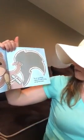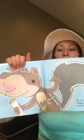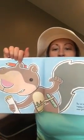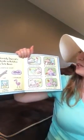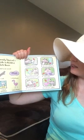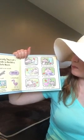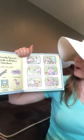So he's perfectly happy to build his very own private beach. There he is, getting his tools ready. Scaredy Squirrel's Guide to Building a Safe Beach. What you need to get started: paper, one stick, crayons, an inflatable pool, a flashlight, a box of kitty litter, one plastic flamingo. There's his guide.